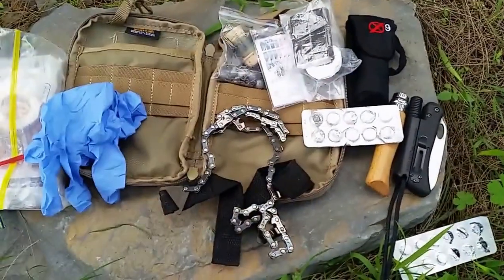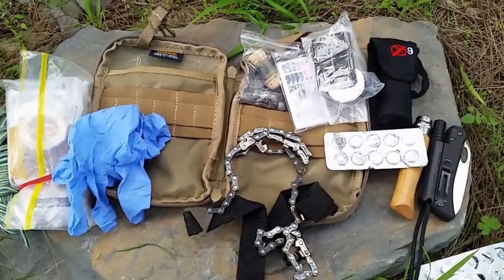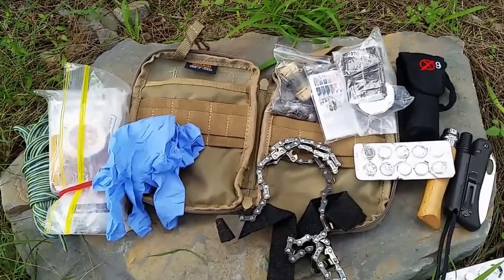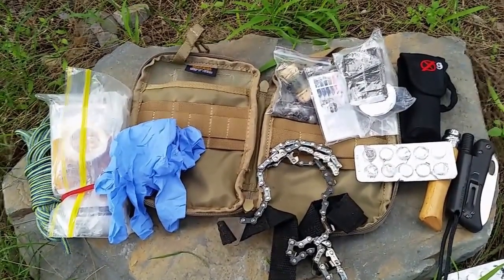So that's my personal survival kit. There's a fair bit there, and like I said, I've tried and tested all of this in the field, and I'm confident that with these things here I'll be safe.